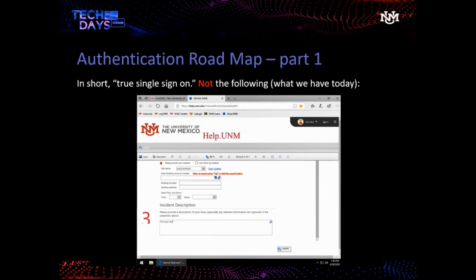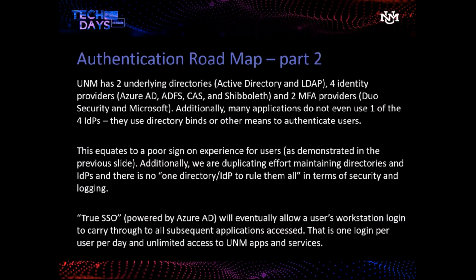But let me tell you a secret. That's not true. There are places that you work where you truly log in one time to your workstation and you're automatically authenticated to every subsequent application or service that you access. So you might ask yourself, how did UNM even get into this situation where we have to log in so many times and we have to enter our net IDs and passwords multiple times to access applications that are all part of UNM's infrastructure? And that's a really good question.